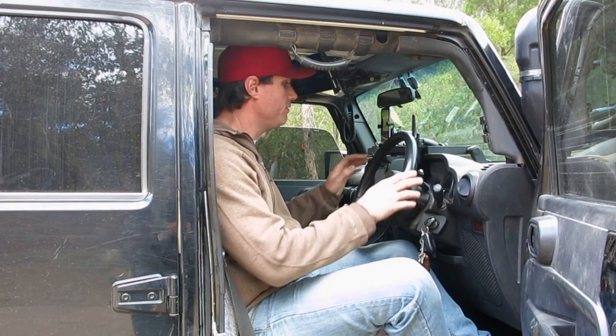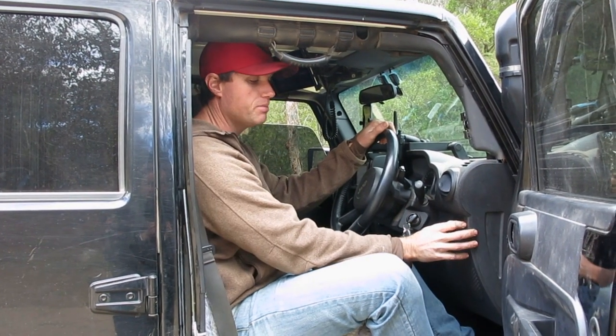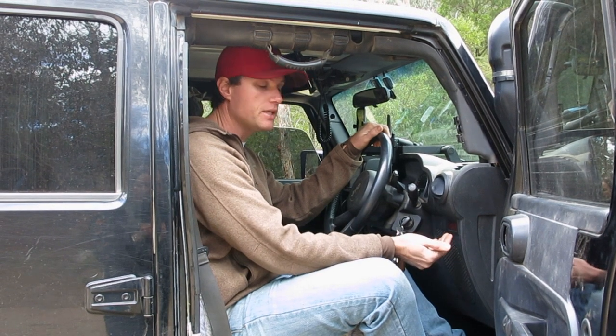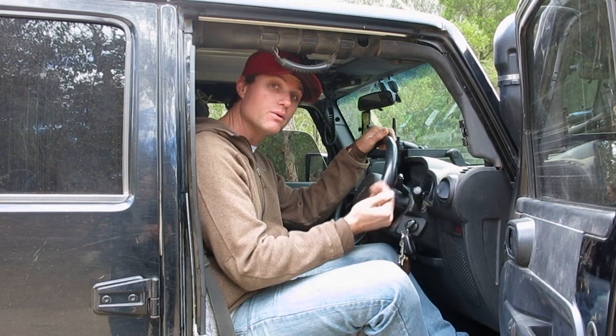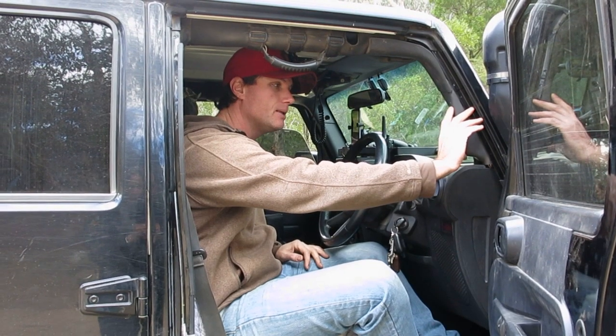Okay, so the cockpit of the vehicle. First of all, I have an amp meter here for what's going in and out of the rear battery. This allows me to know how much solar is coming in or how much power is going out to the fridge or accessories. We have a pod up here on the A-pillar.